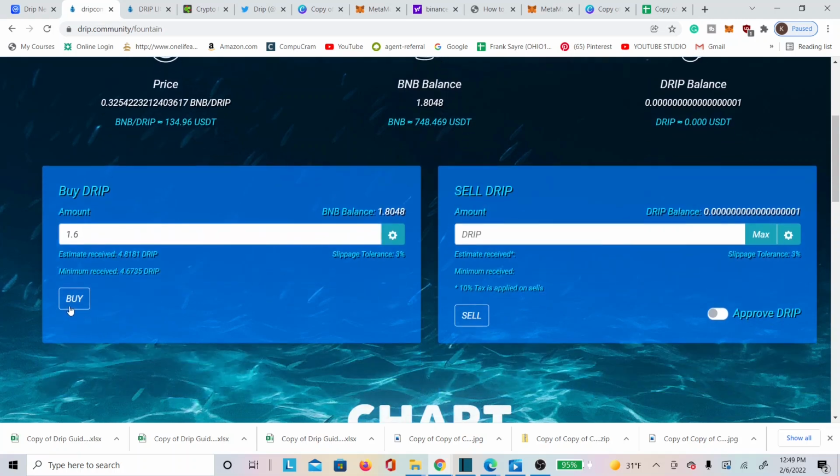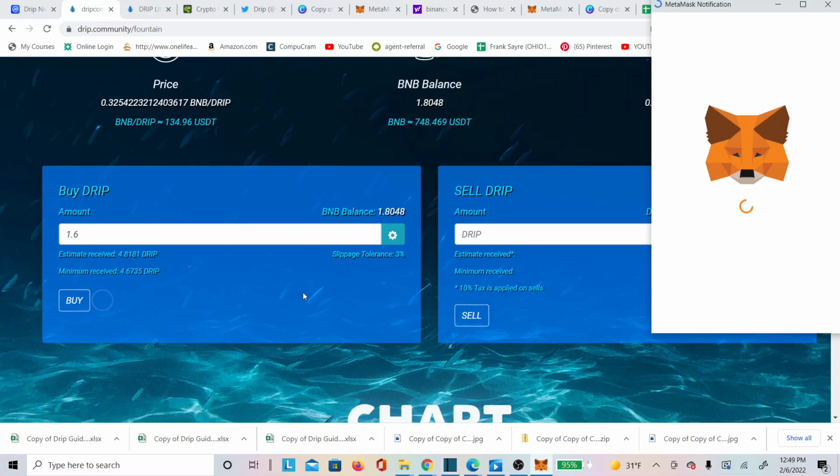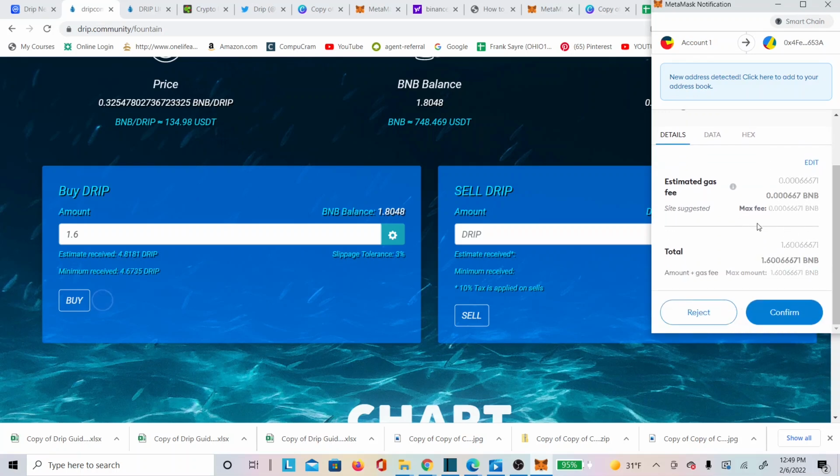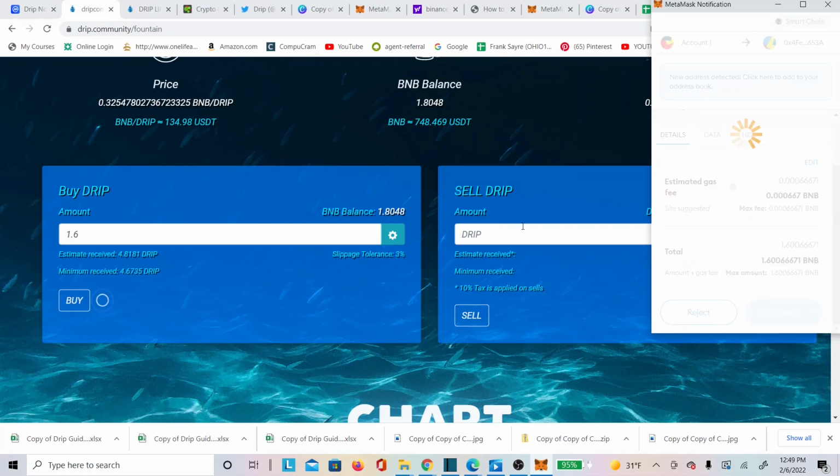And now I'm going to hit buy. It's going to automatically load up my MetaMask in my browser extension in the top right-hand corner here. It's going to estimate the gas fee just like it did with the buddy address, and just like it did when we deposited in Hydrate. I'm going to hit confirm.